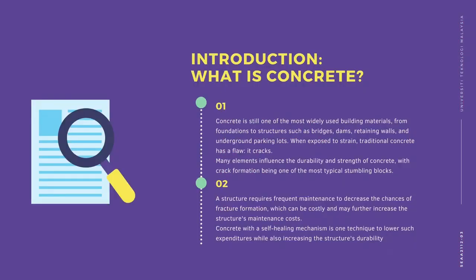Firstly, we have to know what is concrete. Concrete is still one of the most widely used building materials, from foundation to structures such as bridges, dams, retaining walls, and underground parking lots. When exposed to strain, traditional concrete has a flaw.